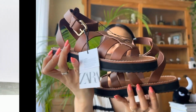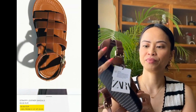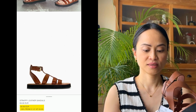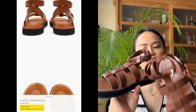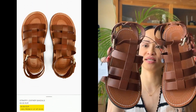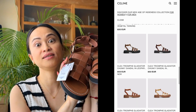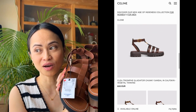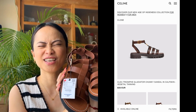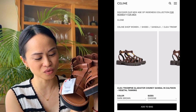These gladiator sandals that I purchased in the color brown, but I think it only exists in brown. I paid 69.95 for this one, but I think it is currently on sale here in Belgium and it's 49.95. And I really wanted this one because it reminded me of the Celine Clea Triomphe Gladiator chunky sandals. And I wanted that one. I think it's even on my wish list, but the price tag is too expensive. I think it's around 820 euros in that region, and this one was only 70 euros.